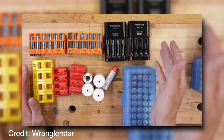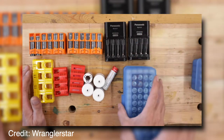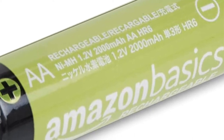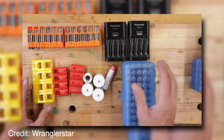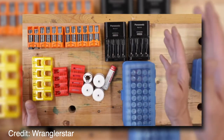They measure 0.57 by 2.52 by 1.44 inches and weigh 0.32 ounces. The Amazon Basics AA rechargeable batteries come with an 8-pack and charger. The batteries have a voltage of 1.2V and a capacity of 2000 mAh.